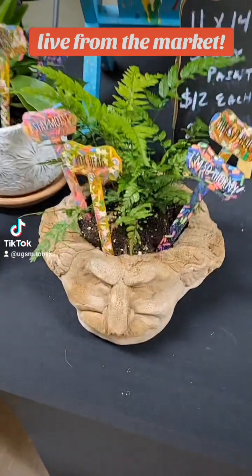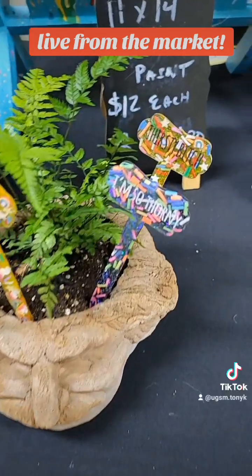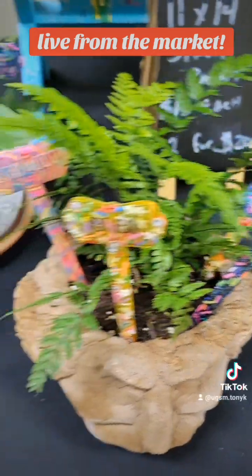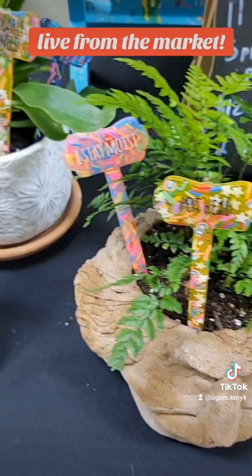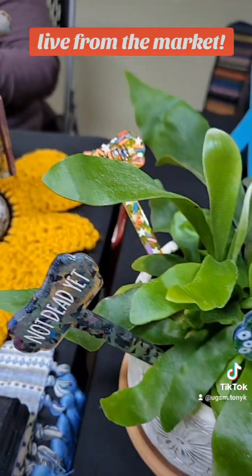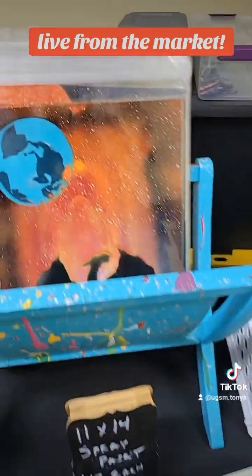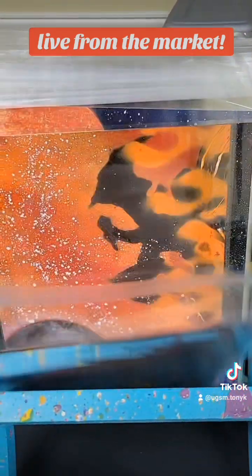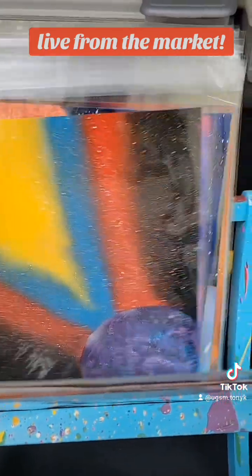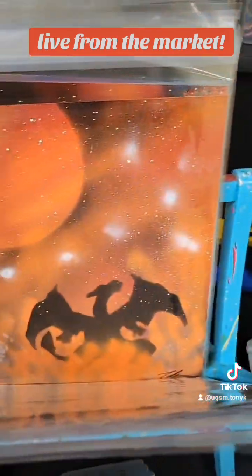She did get these planted so we could have some really cool plant stakes. And again, some of these are already in our Square shop. Link is in bio. There's just all kinds of stuff that you could get and support this dream of ours. We also do resale, so if you follow the Linktree, you can find the eBay store.